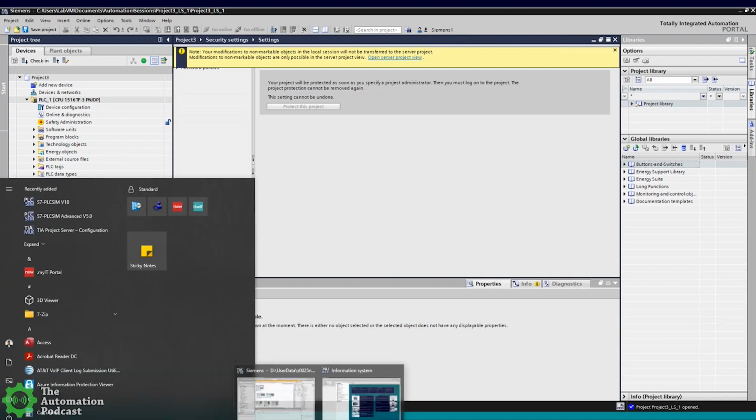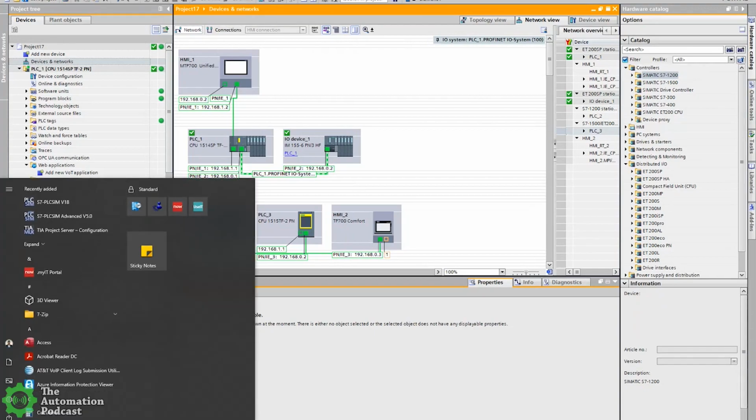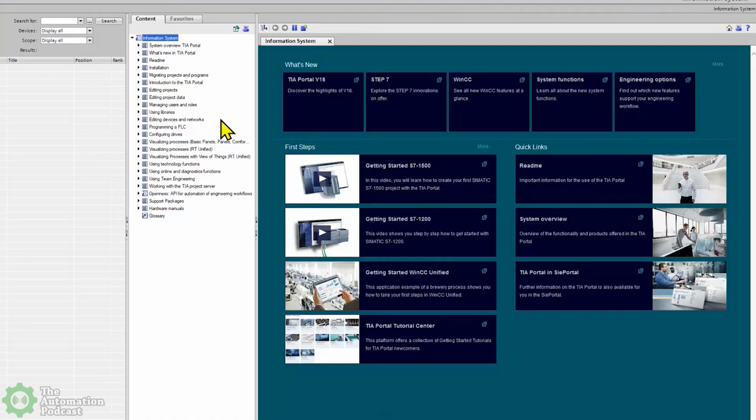And as I mentioned, Sean, I did go ahead and install my TIA Portal. There's a very comprehensive help on what's new. So if you go here and show help, it will bring up a nice detailed view as well, if you have the installation, highlighting what's new in V18 and all the different components. You can get started, first steps for the 1500 or the 1200.